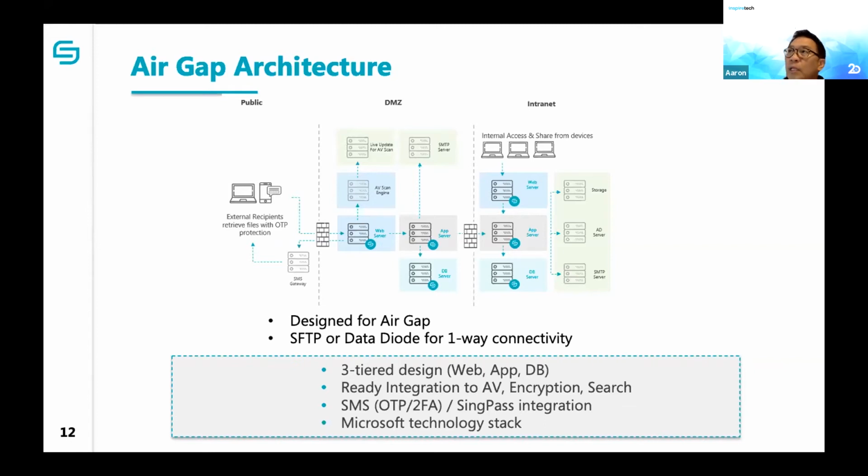We also adhere to the OWASP coding practices, and with EasiShare being widely deployed by government agencies, EasiShare also undergoes regular third-party security audits.